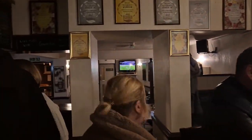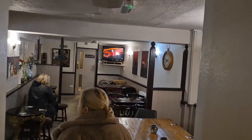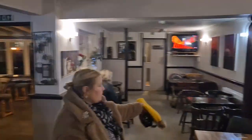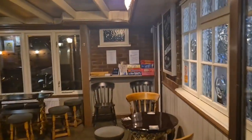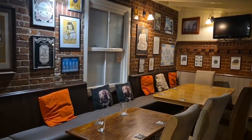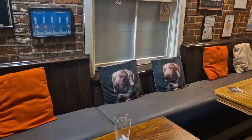This is, it goes on and on. Deceptively large, this pub. Deceptively large, this. I like it. Very nice conservatory, this. Yeah, belter of a boozer. Excellent little courtyard garden as well. Belter of a boozer. And you can see right here, chocolate Labrador cushions. Can't go wrong with that, can you? Yeah, belting boozer.